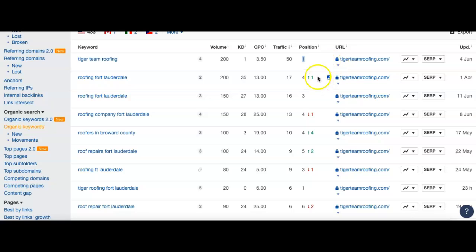So position refers to that top 10 we talked about, the 10 results per page. So every page has 10 results. If you want to be on the first page, you've got to be in the top 10. And we'll go down and talk about that a little more. So you guys are number 1 for that, which is the best you can do. It's going to give you the highest percentage of that 200 volume.